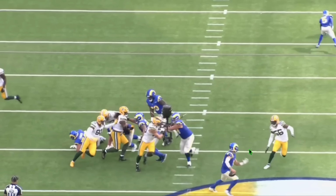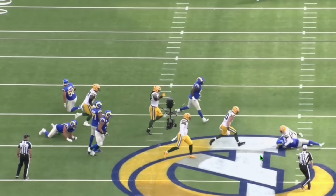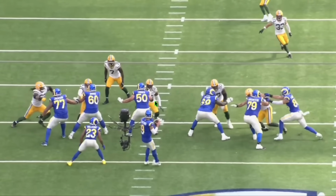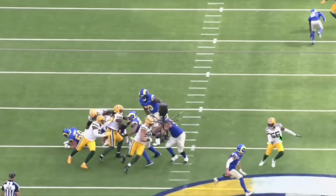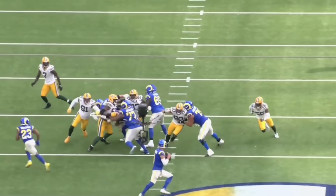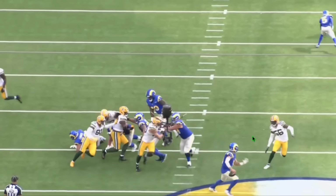You've got to make this play because if you don't, Stafford has literally this entire side of the field to find an open receiver. Cooper steps up, makes a tackle, gets him on the ground. Huge play for the Packers defense. Nice work. Edgerrin Cooper has very quickly become an excellent playmaker in the pass rush game and the run defense game and the coverage game as well for this Green Bay defense. He looks like a steal.